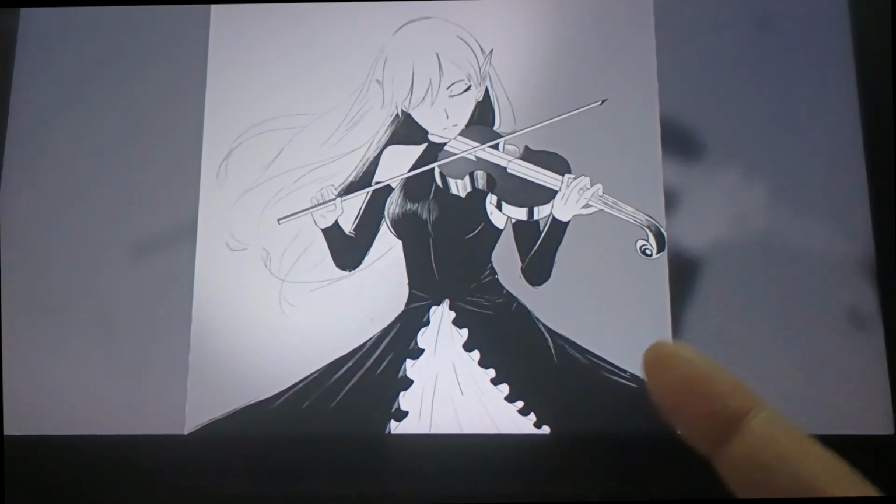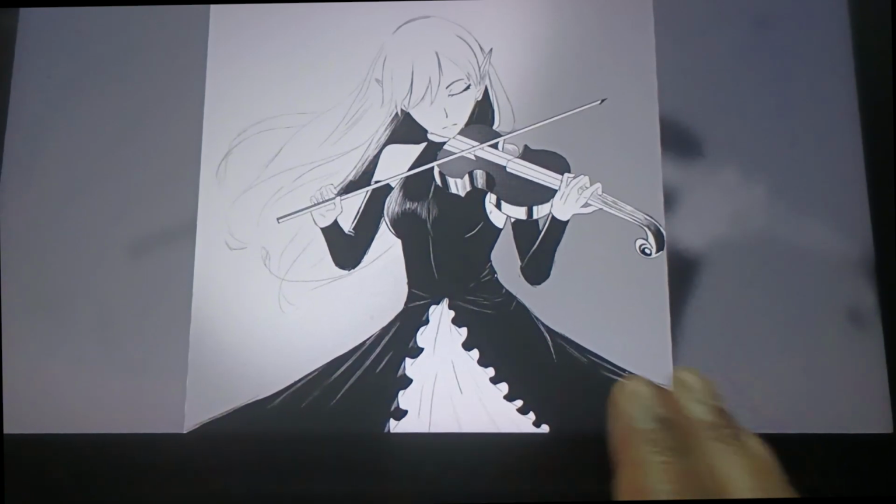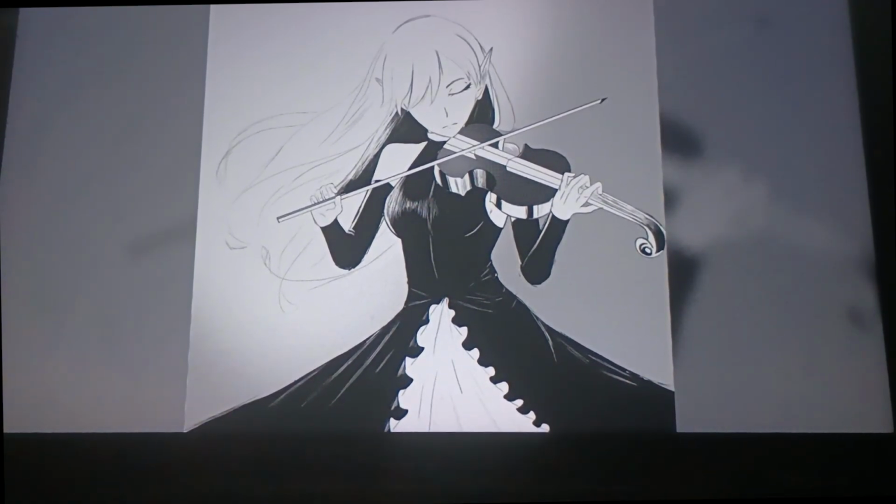And you see from her ears, she's an elf. I do want there to be fantasy elements in the story, so I wanted to practice drawing characters like this. But yeah, this was one of the good ones. One of the ones I enjoyed.